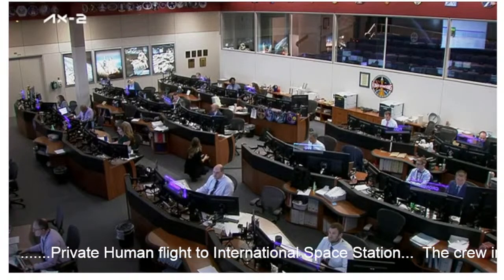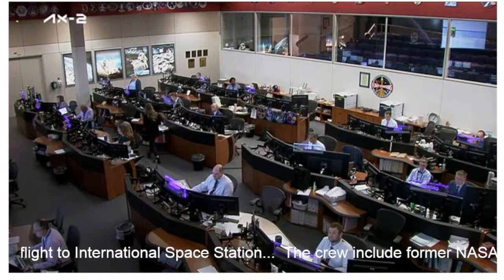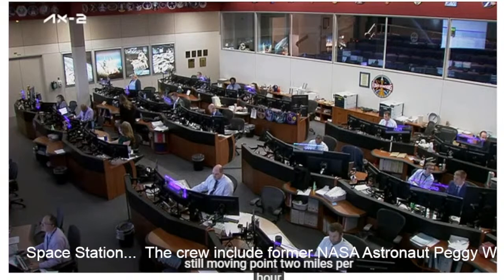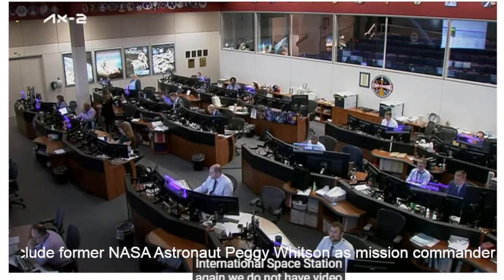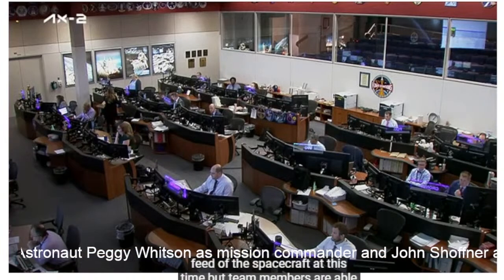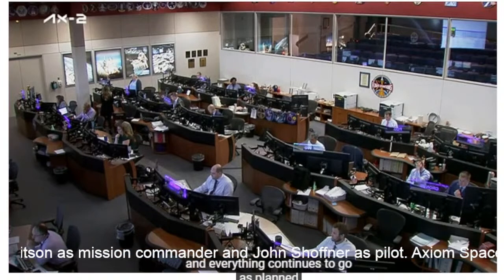Meters. Copy, 5 meters. Still moving 0.2 miles per hour. Dragon Freedom is now 5 meters away from the International Space Station. Again, we do not have video feed of the spacecraft at this time, but team members are able to track its status, and everything continues to go as planned.